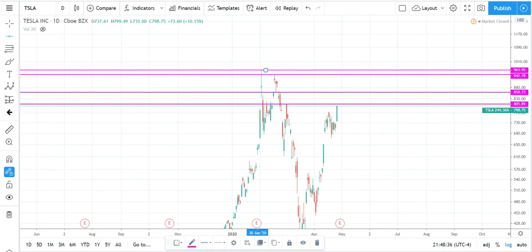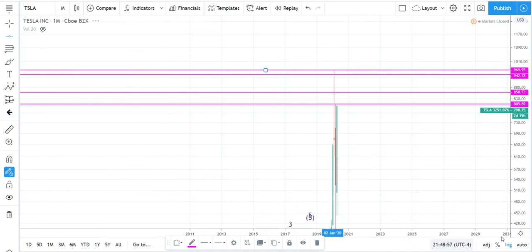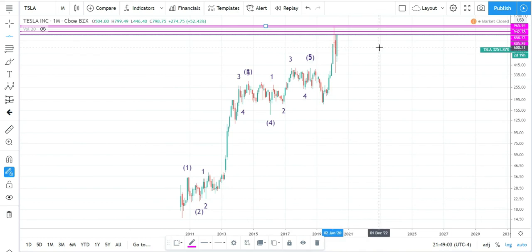As far as the bearish side goes, Tesla did go up pretty much parabolically. It's moving very fast without consolidating. If we go back to the monthly time frame, we do know that Tesla likes to consolidate after big moves. So does it have to consolidate now before it heads higher? We don't know.